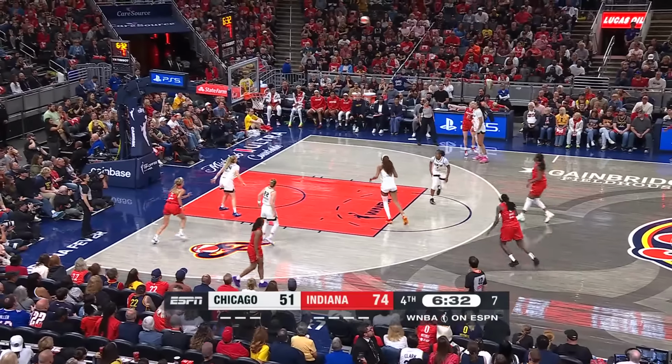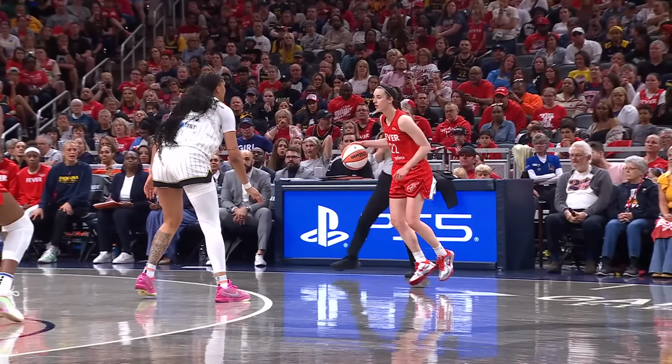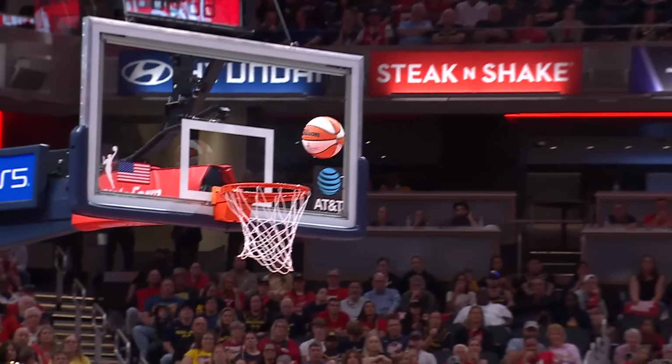Here's Clark firing and hitting. So 3 to go in the 4th. Clark says, you're going to give me that space. I'm going to do this. 4th 3 of the game.